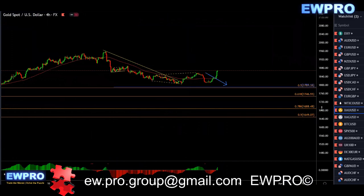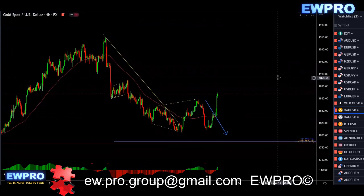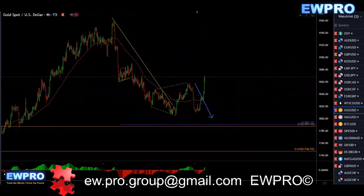On the H4, this one here, like I showed last week, we're looking at our A, B, C as an expanding flat. It did go down and break that low. Ideally, it would have come down further and broken this low here.